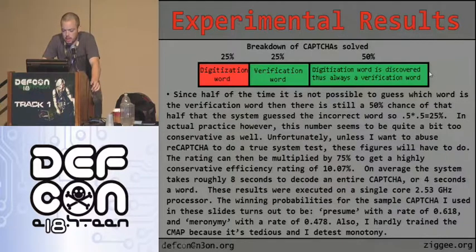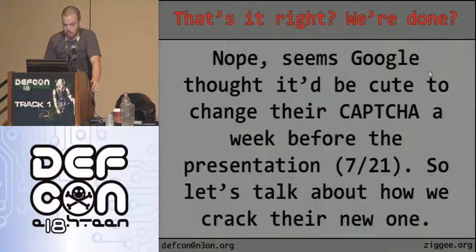And that took about 8 seconds to decode an entire CAPTCHA, or 4 seconds a word. These results were executed on a single core 2.5 gigahertz processor. And the winning probabilities for the sample CAPTCHA I use in these slides turn out to be presumed with a rate of 0.618, and metonymy with a rate of 0.478. Also, I hardly trained the CMAP because it was tedious.